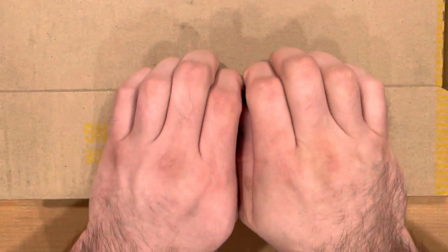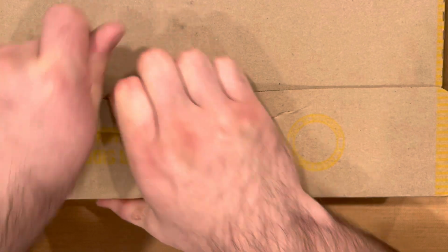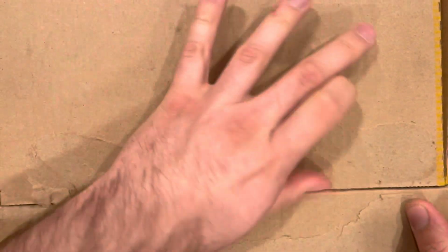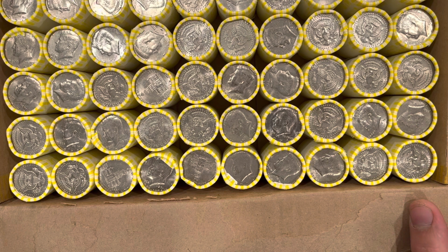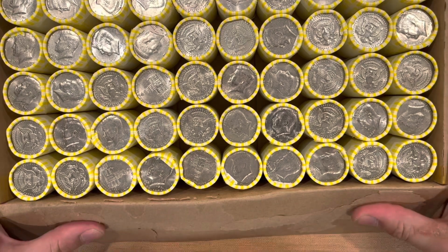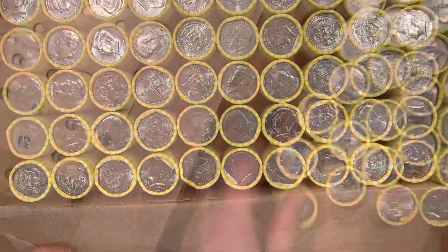Now it is time for the bank rolled coins. Go ahead and open these up, just to show you guys that it's not already open in the search box. This is one that came from the Fed. Look out there for anything nice and shiny. Not seeing any silvers popping out at me just yet. So let's go ahead and get into searching these.